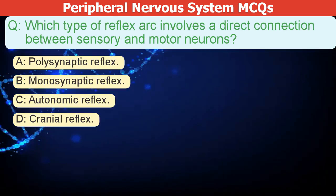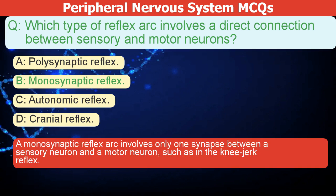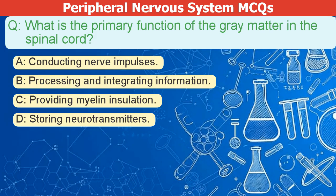Which type of reflex arc involves a direct connection between sensory and motor neurons? A. Polysynaptic reflex. B. Monosynaptic reflex. C. Autonomic reflex. D. Cranial reflex. The correct answer is B. A monosynaptic reflex arc involves only one synapse between a sensory neuron and a motor neuron, such as in the knee-jerk reflex. What is the primary function of the gray matter in the spinal cord?